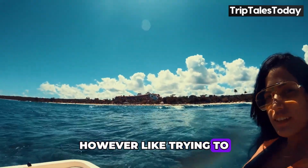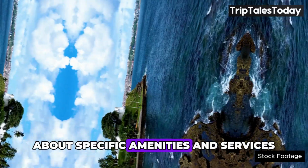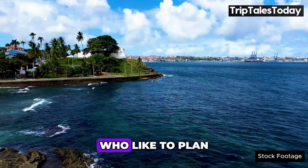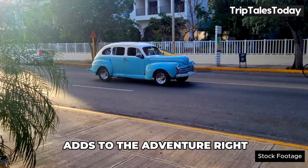However, like trying to perfect the Cuban sandwich, there's always room for improvement. The lack of detailed information about specific amenities and services could be seen as a drawback for some travelers who like to plan every detail of their trip. But hey, sometimes a little mystery adds to the adventure, right?